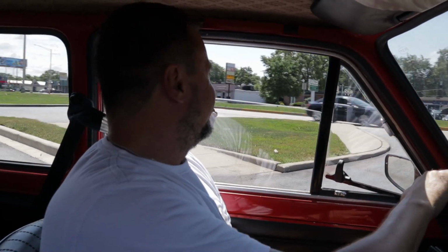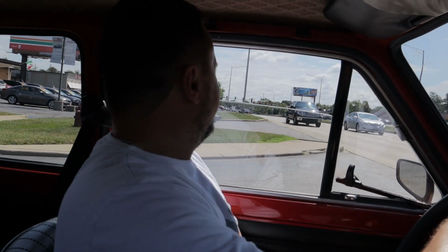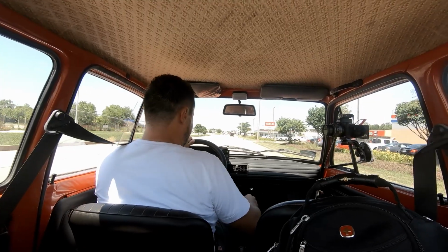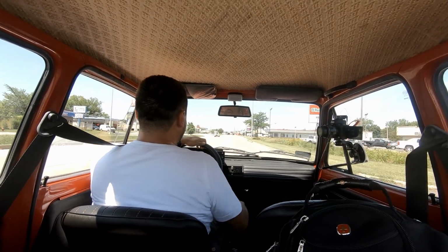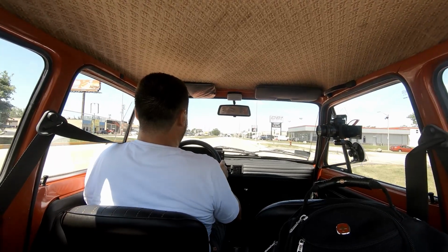This is cool. This is like driving a kid's car. Honestly, I'm excited. I've driven plenty of cars in my career, or in my job in the car business. You can hear it. This thing is loud. It says it can do 0 to 60 in about 48 seconds, but I don't think we're gonna try it.